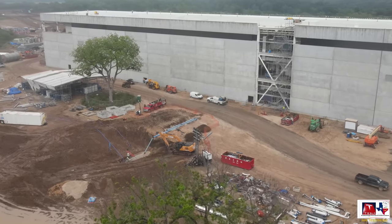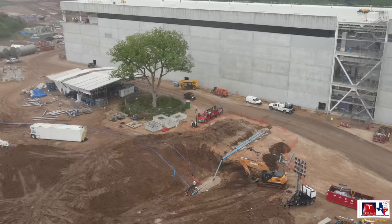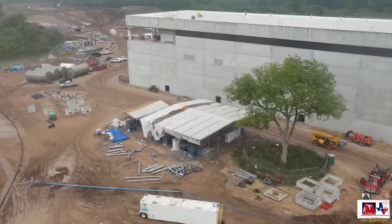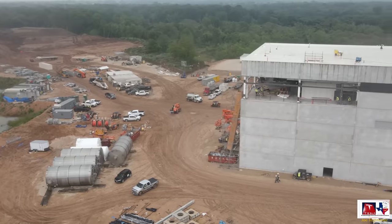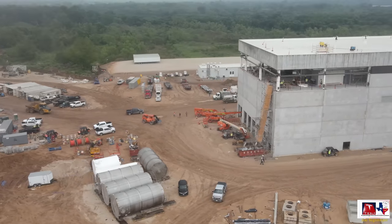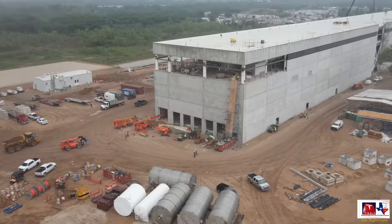Also, some more trench work with blue water pipes being installed here on this section. It also looks like there's a groundwater issue. They're pumping out that water so they can continue to work. Now here on the north end, one of the steel galvanized tanks has actually been moved, which is a change. We also see quite a bit of work going on the third floor of the battery cathode plant.